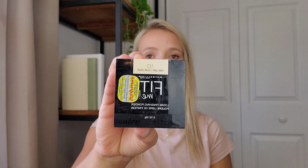And another one that I really enjoy is the Maybelline Fit Me Loose Setting Powder. If you're just getting into makeup, I'm not sure if you're going to be baking underneath your eyes, but this is a loose powder.